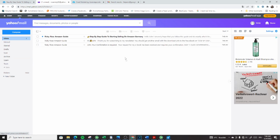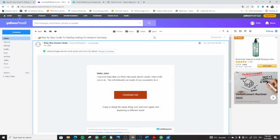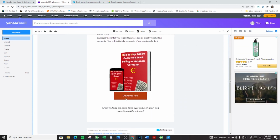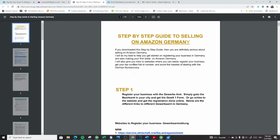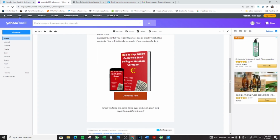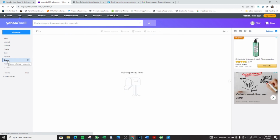Yes, so you should get a final email that looks similar to this here. This is the email you should finally get, where you can then click on the download link. And once you click on the download link, you get the step-by-step guide. And that's pretty much it, guys. It's quite simple. Also, if you don't see it in your inbox, always check the spam folder, guys, because sometimes it does go into the spam folder.